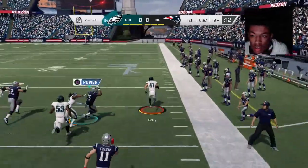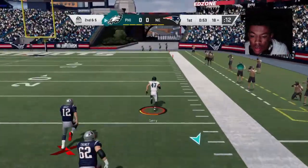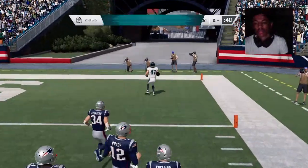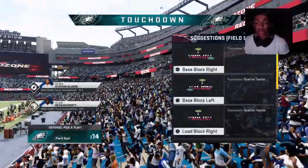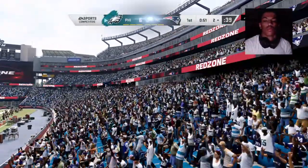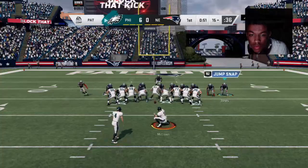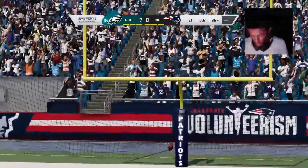Picked off by Nate Gary. And now off to the races down the right side. And he takes this one back into the end zone. And the Eagles defense gets a pick-6 TD. On for the extra point, Jake Elliott. He's got it, and the Eagles win 7-2.